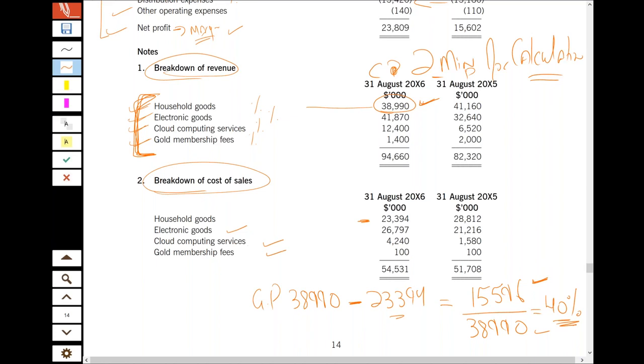It's very simple, Rubab Kazmi. I did mention that the sales of household minus the cost of household equals gross profit, and gross profit divided by sales will give me the gross profit margin. Okay, Rubab, is this clear? Okay, so I hope this is clear to all of you.